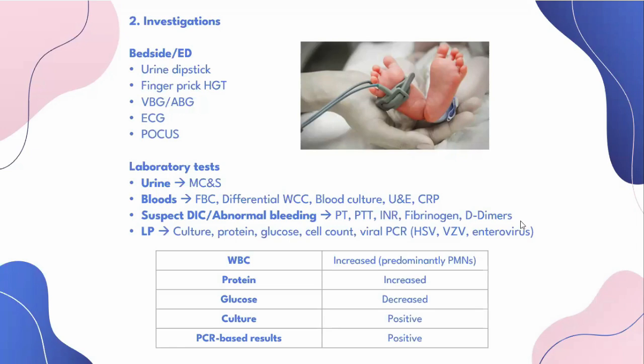And then an LP. So the thing at the bottom is predominantly for a bacterial infection of the CSF. But basically you would get an increased white cell count, predominantly polymorphonuclear neutrophils. You get an increased protein, a decreased glucose, and then positive culture and PCR results.